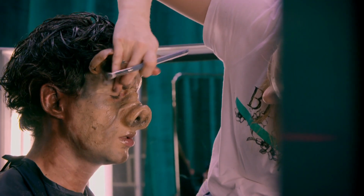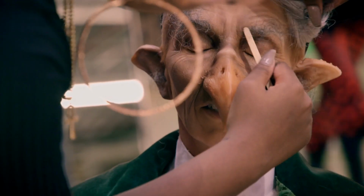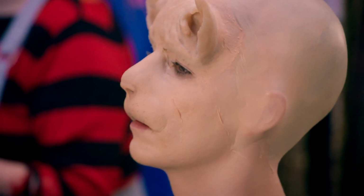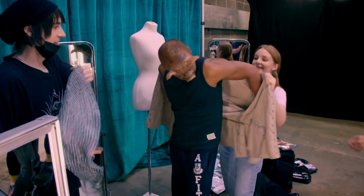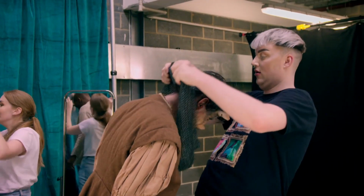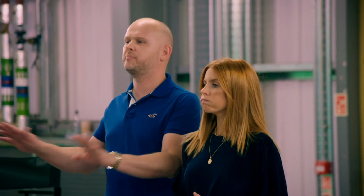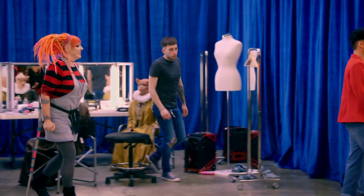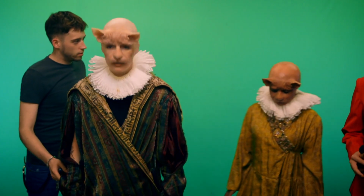With the screen test fast approaching, the judges check in for last looks. I'm really, really happy with what we've all done. Oh, okay. OK, guys, that's it. Time's up. Step away from your actors. With the look complete, it's time to see how the creatures appear on camera.